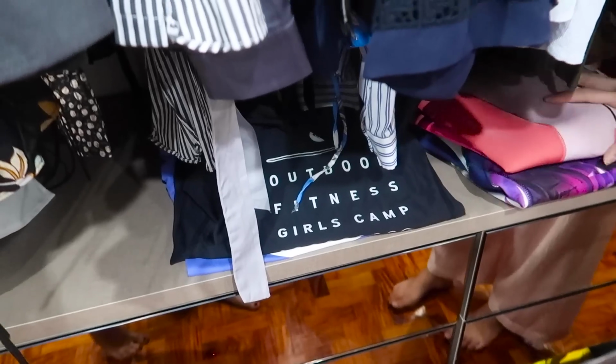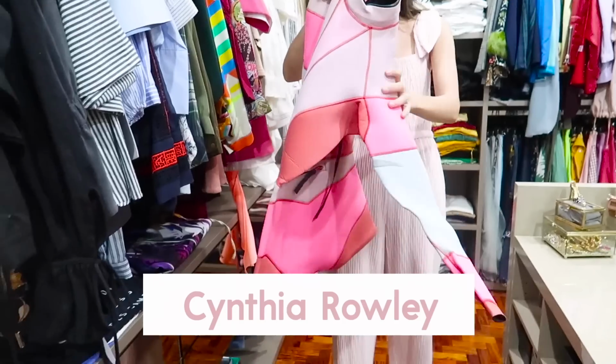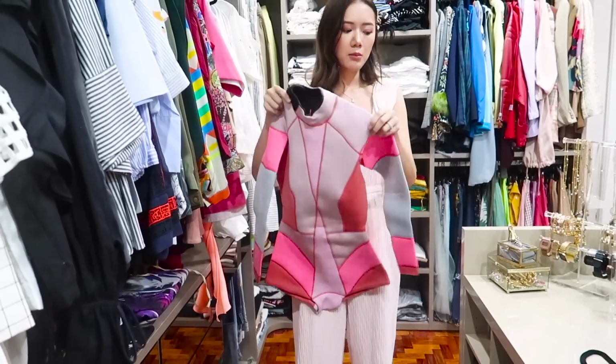Oh, and then here I have yung mga rash guards ko that I'm not wearing yet. This is my pinaka-favorite na rash guard. Hindi ko suot. It's by Cynthia Rowley. So cute, right? But di pa kasi ako nagsusurf. So, dito na muna siya, pahinga.